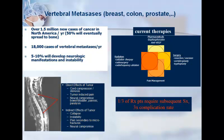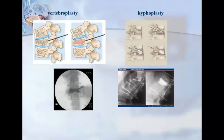So lots of primary tumors lead to cancer in the vertebral column. It's a major problem with 18,000 cases of vertebral mets per year. Problems are mechanical instability, severe pain, etc. Patients are often immobilized. Current therapies, while they can be useful in terms of pain management, actually do nothing to treat the underlying condition, which is mechanical instability of the spine.